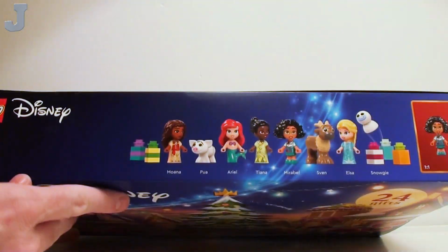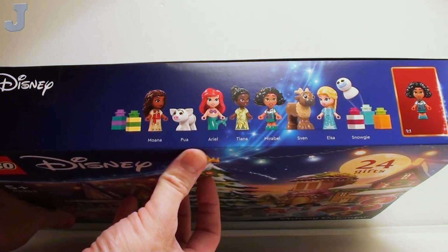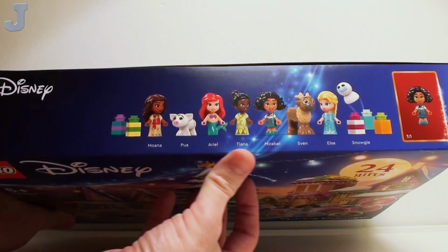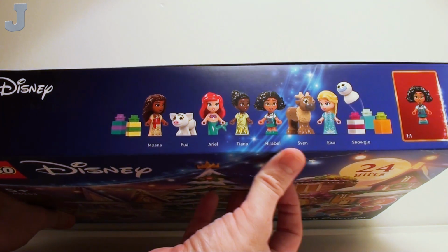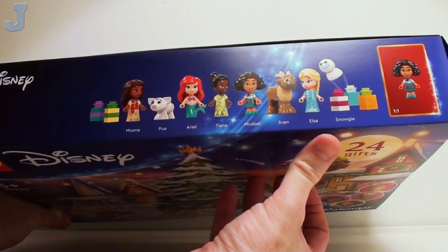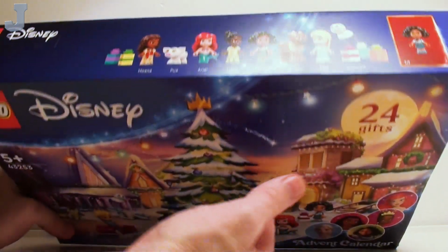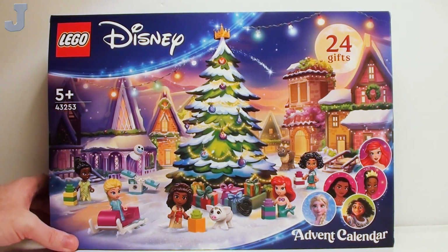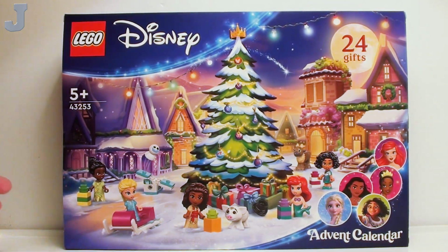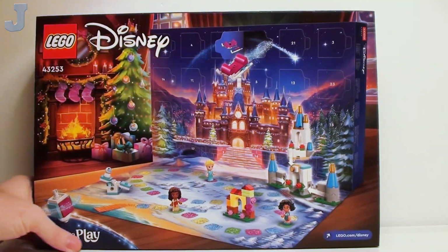And we do have ourselves some mini dolls. Let's take a look here. We have Moana, Pua, Ariel, Tiana, Mirabel, Sven, I think I'm pronouncing that right, Elsa, and Snowgie. Most of these I've never heard of because I don't watch a lot of Disney shows. And yeah, I mean, it's an advent calendar, so I don't expect it to be too much.